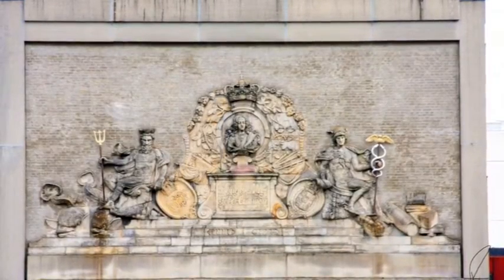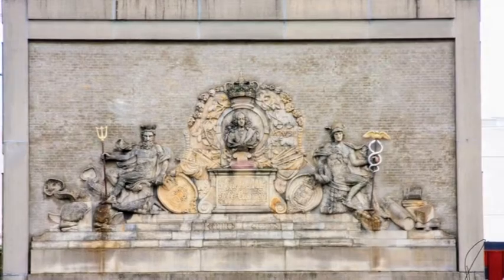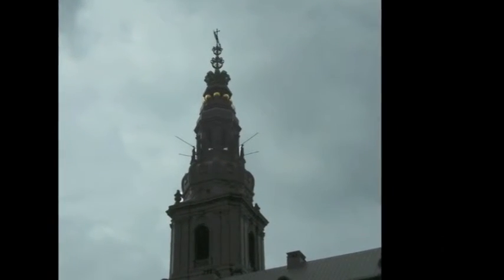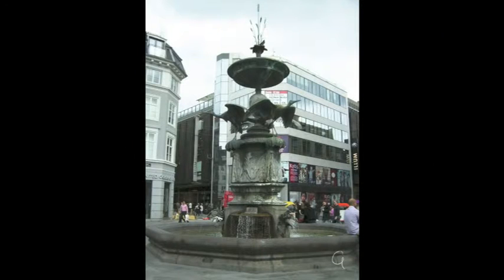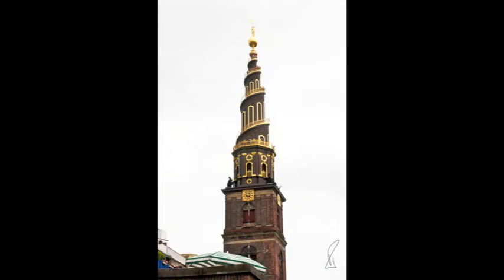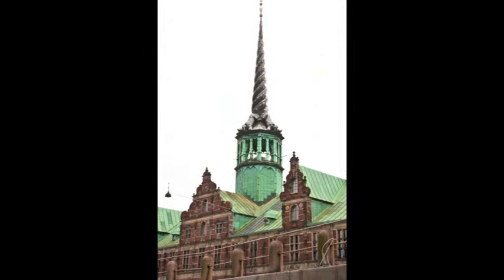A panel celebrating Neptune and Caduceus. In the centre of town, a bank, fountain with flying cranes, the Russian Orthodox Church with its external spiral staircase, and the stock exchange.